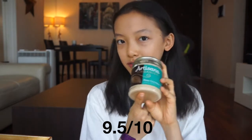Super creamy and super rich. It tastes like, well, I guess it is coconut oil. It tastes like coconut oil but in white chocolate form. It doesn't taste like chocolate, but it's just so rich and creamy. I'll give this one a 9.5 out of 10.